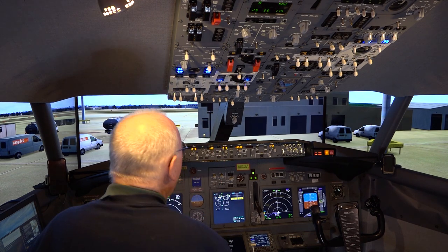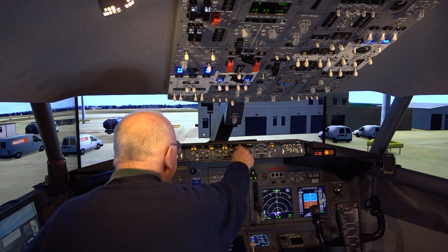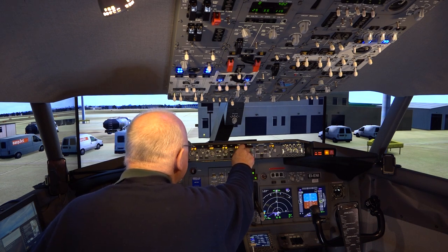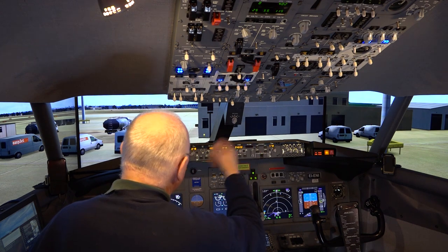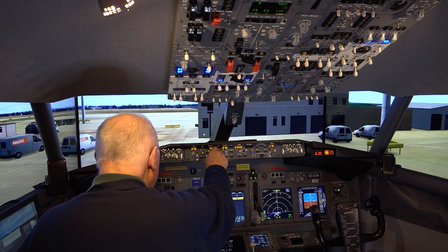Good. Now the next thing I'm going to do is put in our presumed altitude. Normally this is set by ATC, but we're Ryanair and we do what we want to do. The max speed for V2 is 146, so we'll put 146 in this.